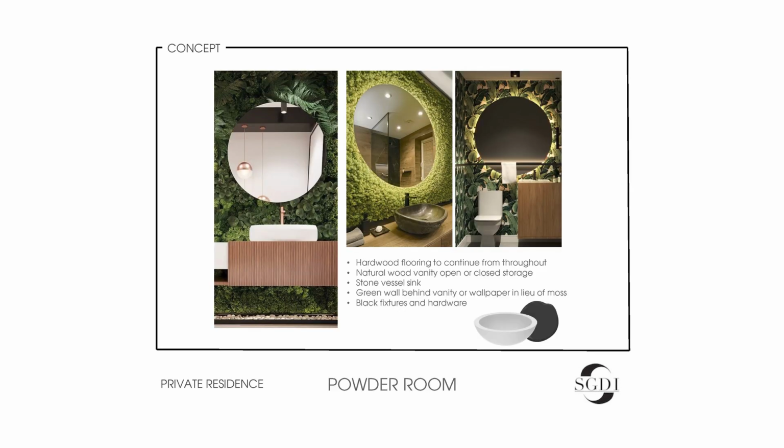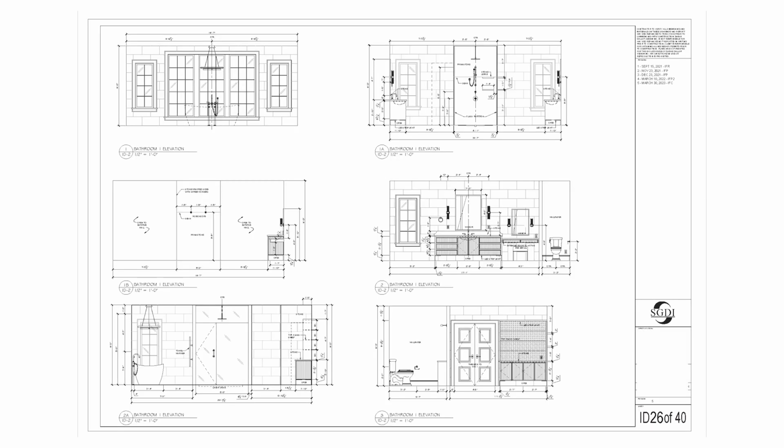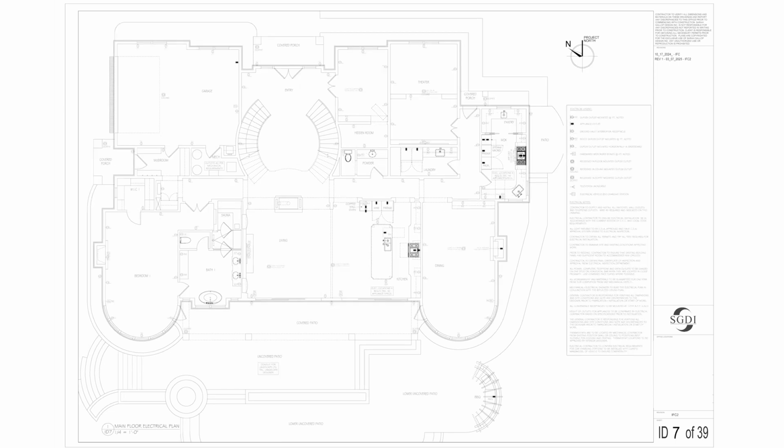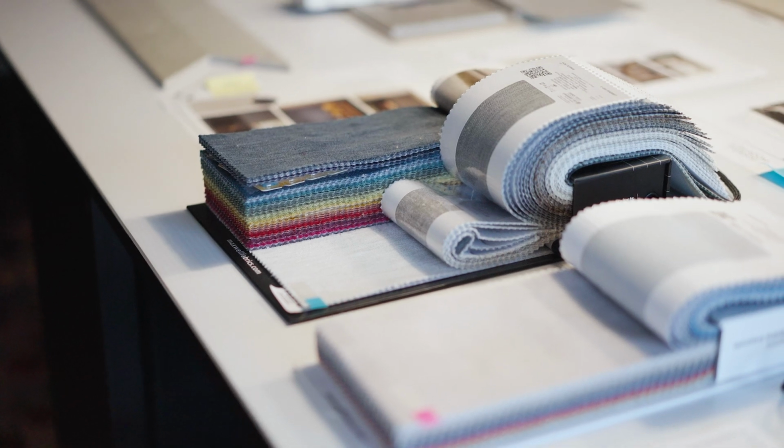Once the concept has been approved, we then move on to the more technical interior design drawings where we start drawing up all of the walls that have something happening on them. So kitchens and bathrooms, fireplaces. We also look at lighting plans and electrical plans, finish plans, and then we dive into the materials and fixtures.